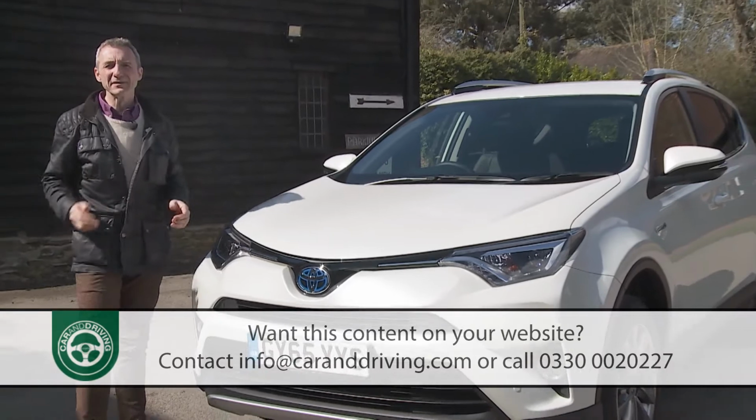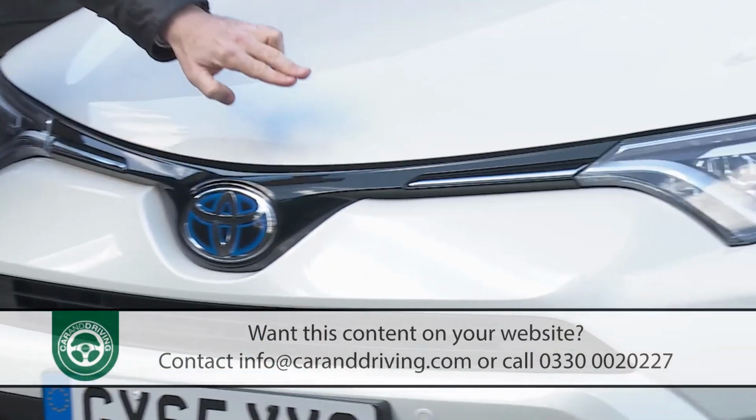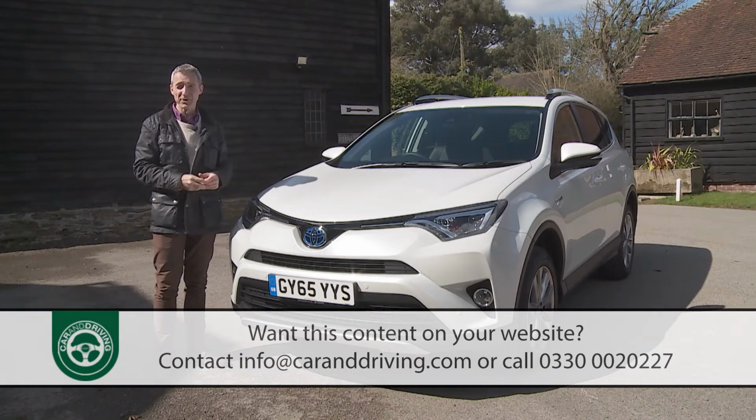As you can see, the most notable changes have taken place up front, where a smarter, slender upper grille is flanked by restyled headlights featuring LED technology on plusher versions like this one.